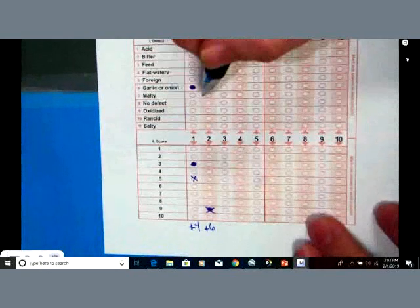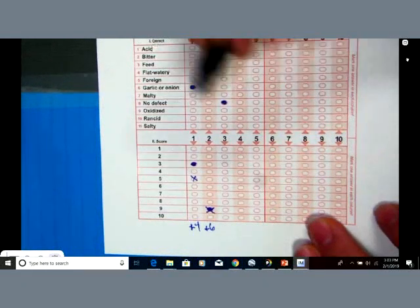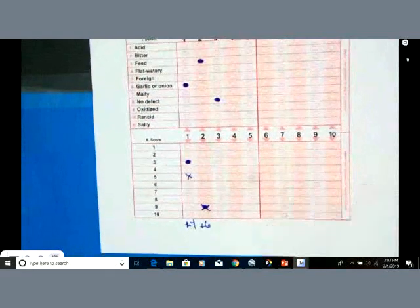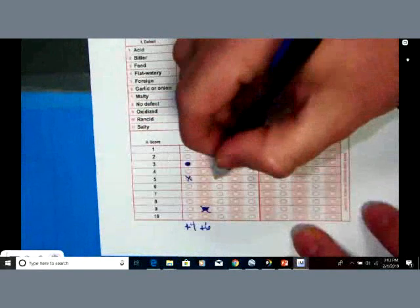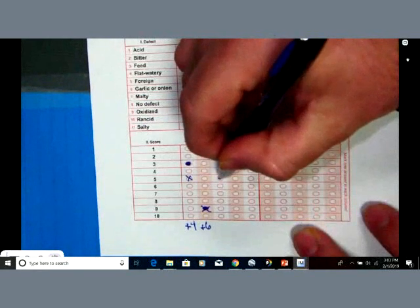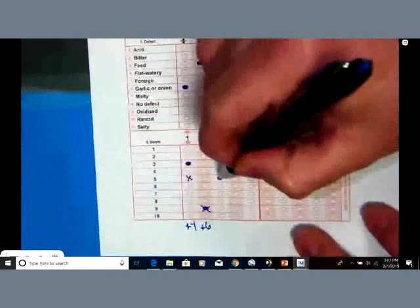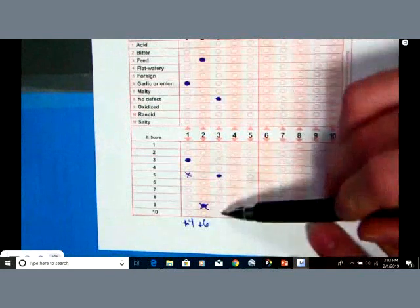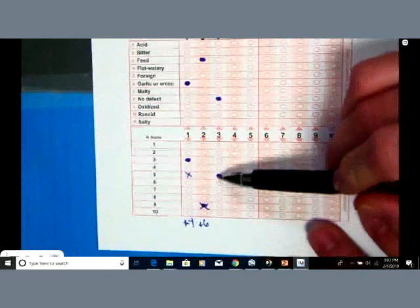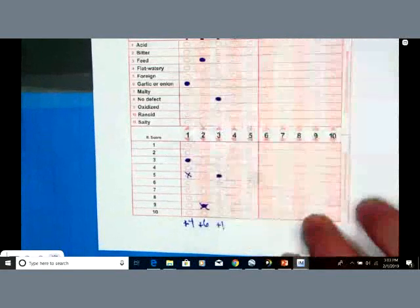Let's just say that we have a no defect. And let's just say that we weren't completely sure about that no defect, and we just want to go ahead and say 5 and hopefully get some points. Well, no defect is 10. So you're 1, 2, 3, 4, 5. So 6 minus 5 gives you a plus 1.